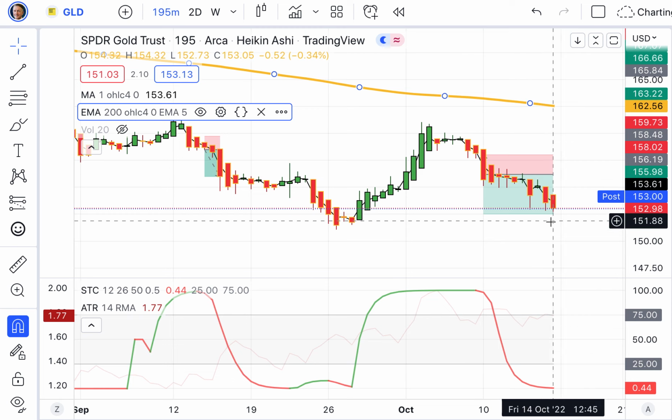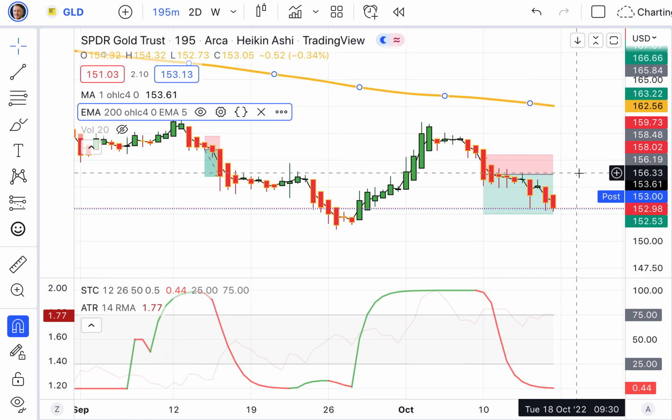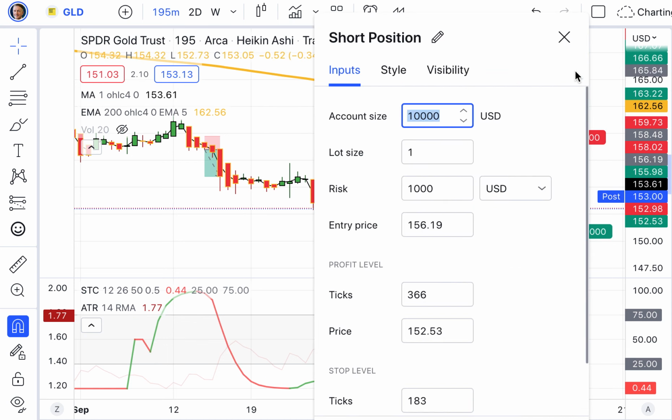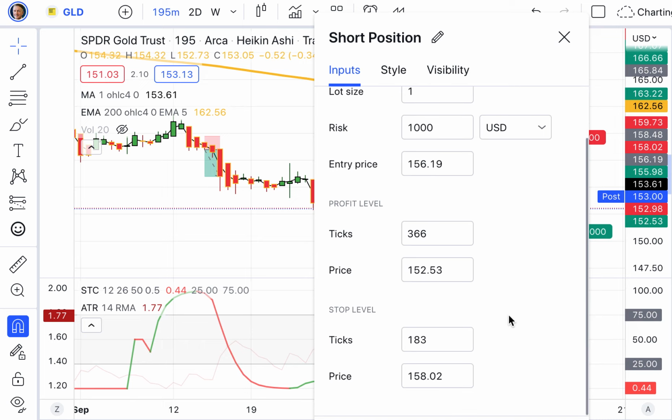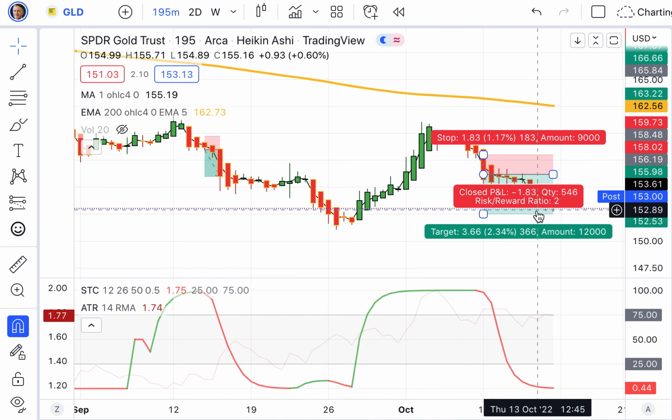Well, we almost got cleared out of gold in the afternoon, didn't quite hit the bottom. What are we trying to make on this? Well, in the aggregate, 2.34% is what we are hoping it will drop to. And of course, if you look into this little widget that we use here, you can see what the profit level is. We want it to go down to 152.53. That's what we hope it will drop to in order to garner our profit. And of course, you use that number to help you with the Delta and the Greeks.